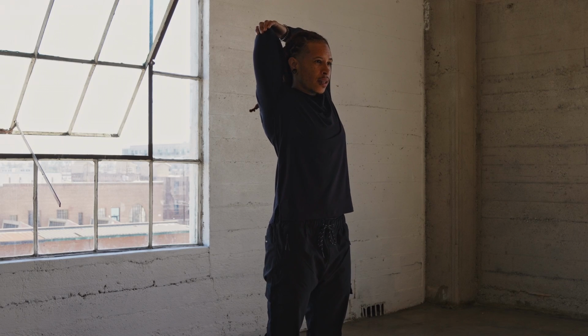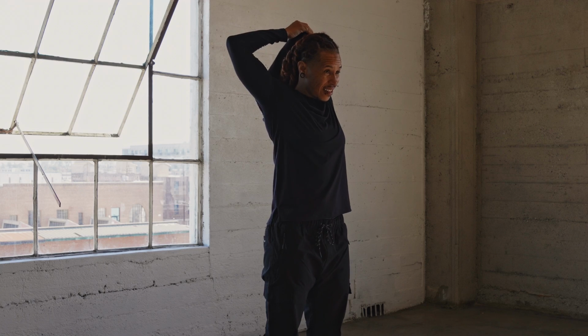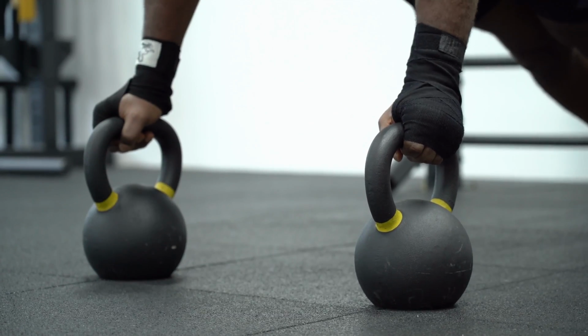Another good thing about compound lifts is they build core strength and also improve your coordination. They also contribute to better posture and joint stability, which then obviously massively reduces your risk of injury. Overall, they're a cornerstone of pretty much every single training plan, and they play a crucial role in establishing a solid foundation of strength.